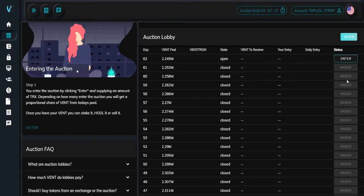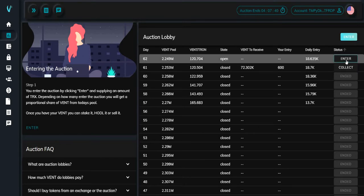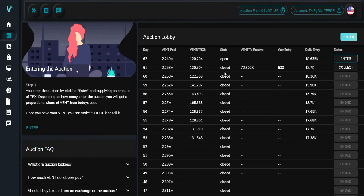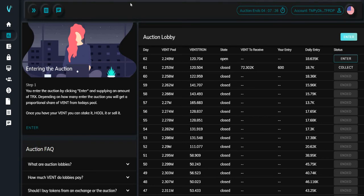But I still have this 72,000 Vent to collect. I plan to get in today's auction. How much time do I got? I've got 4 hours. So yeah, let that build my energy for another hour, and then hit these other transactions because I'm a cheapskate and I don't want to pay any more Tron than I have to. I am loving Venturi. I think this thing just kills almost anything out there.